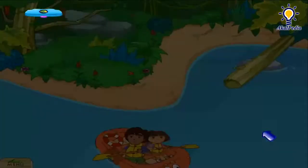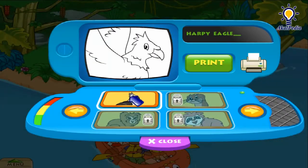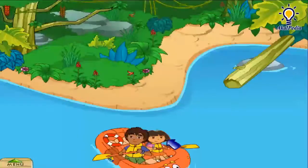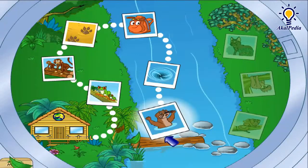The field journal stores all our animal information. We got another animal fact card. To join Diego and Dora, select the glowing picture and click the camera.